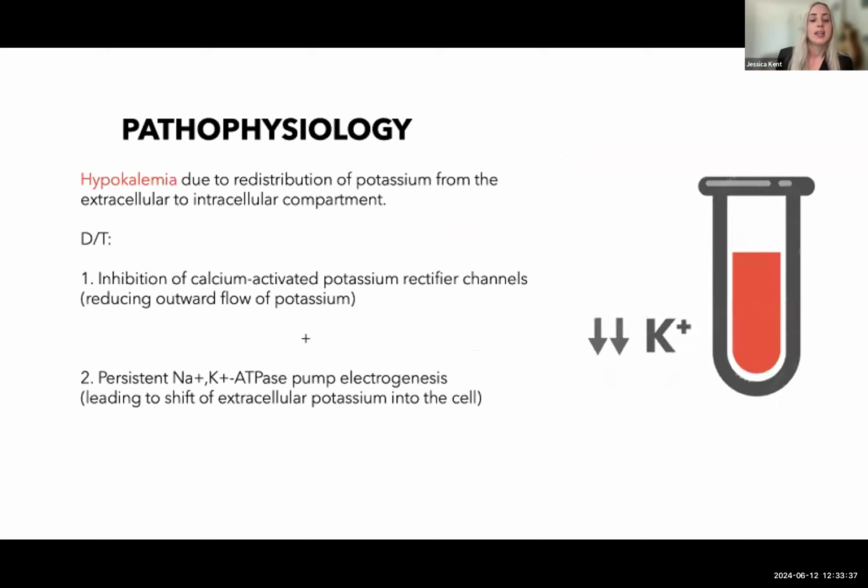Well, what it does is it causes hypokalemia. And the mechanisms of toxicity from barium carbonate include antagonism of inward potassium rectifier channels and an increase in sodium potassium ATPase activity. These combined effects increase the intracellular potassium concentration and result in hypokalemia.